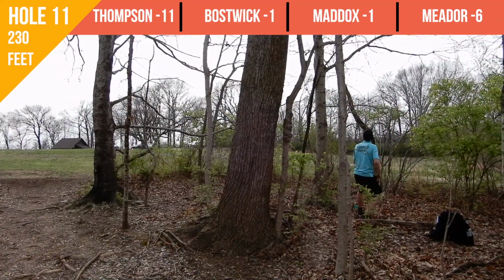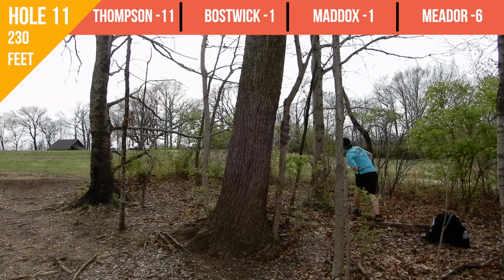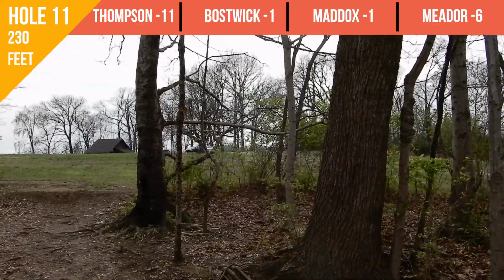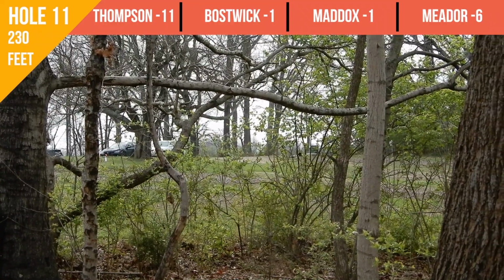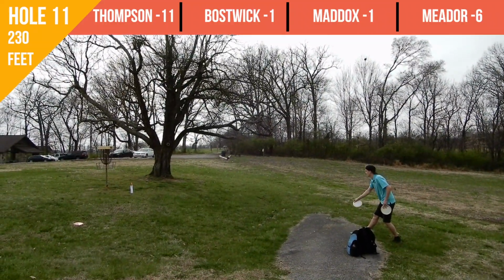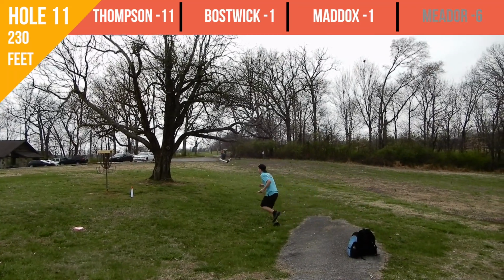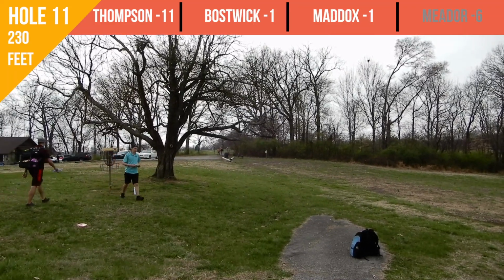And Austin, he's in a tough spot. He's going to have to take a forehand roller to the basket, but he lays it down on a perfect angle. Just comes up a little bit short of the basket, but it was a great recovery shot given he was so close to the tee pad. And he's going to make his putt from about 35 feet. That was a very solid par save from where he was.